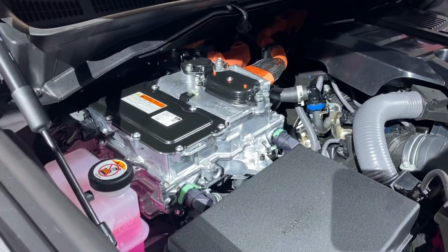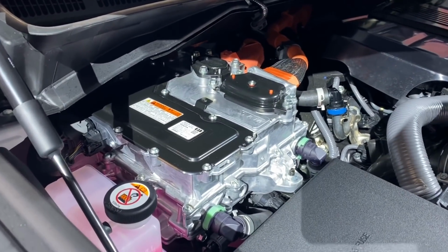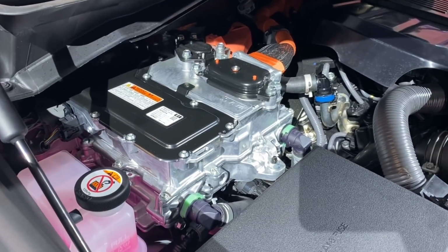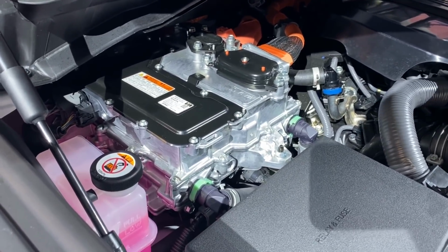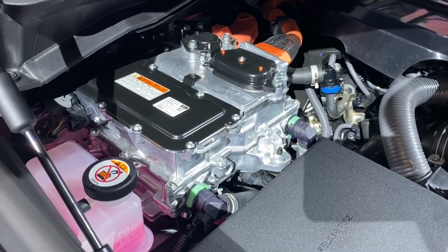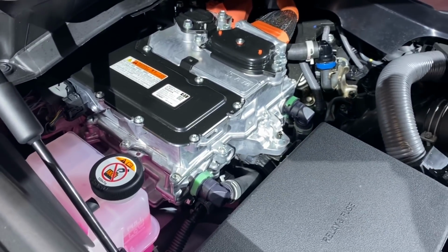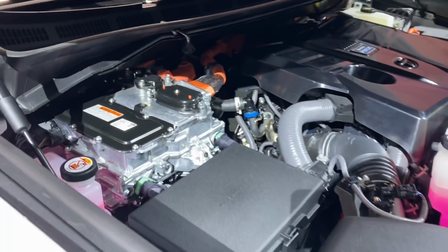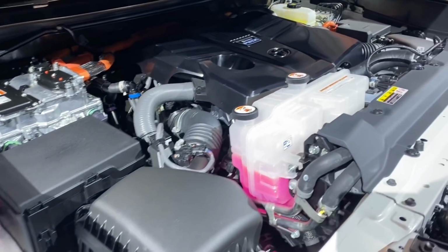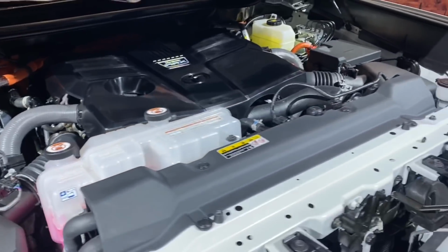One thing you'll also notice underneath the engine bay is a complete lack of a traditional battery. It has certainly been replaced by this hybrid vehicle motor control unit here, a massive motor control unit at the firewall, but no batteries under the hood because they're all under the rear seat.